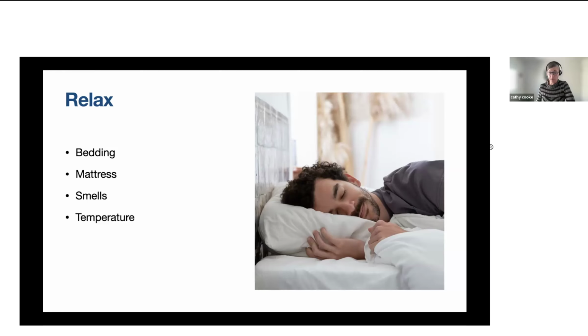And then temperature, very important. How cold can you go? In a lot of research that I've looked at, most people sleep best at a temperature of 65 to 67 degrees. I like it actually colder. For me, in the middle of winter, I set the heat at 62, which is pretty cold for some people. I know people that set it at like 55, which is way too cold for me. But the colder you can make it, usually the better you will sleep.